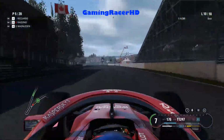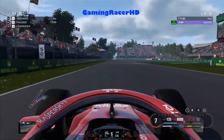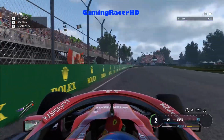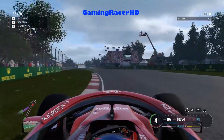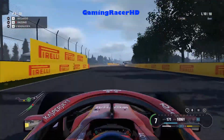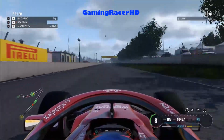I'm pretty sure the two Mercedes still have to go in the pit, so. Vettel was leading quite easily, and I don't think the two Mercedes have jumped him. I would be surprised if they did.